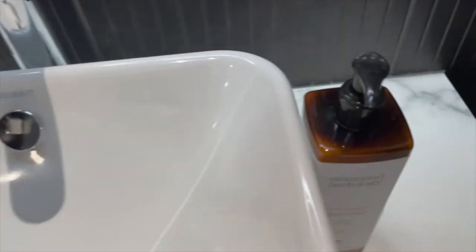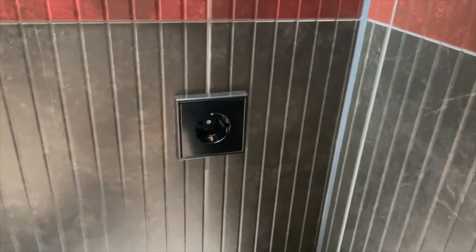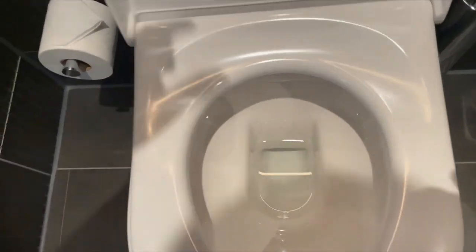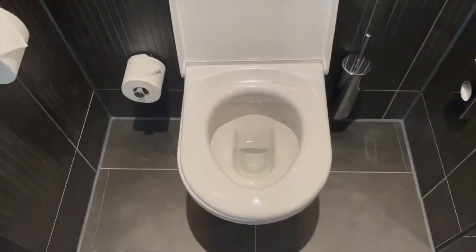Sink, hand wash, body lotion, more towels, tissues, glass, bin, shaver plug, big huge mirror, piece of art, and a lovely clean toilet. Excellent. Can't fault this place at all. Very, very impressed with the Tribe.